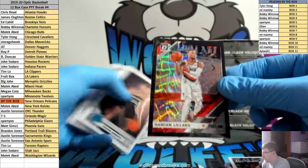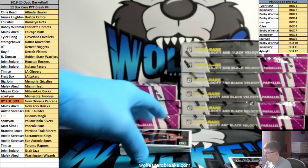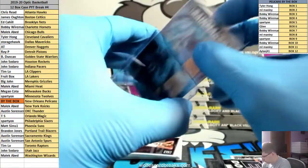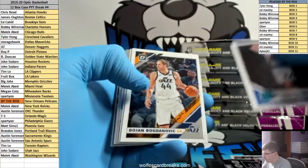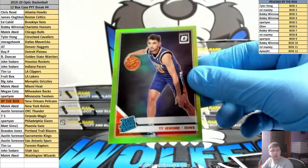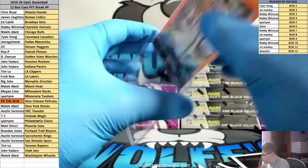Black Velocity, Dame Lillard, number to 39, Portland. Kobe, Rainmakers Hollow. Ty Jerome for the Suns, lime green, 148 out of 149, Phoenix. Matt with the Suns. No Pelicans in that one, no Pelicans. Box number three.